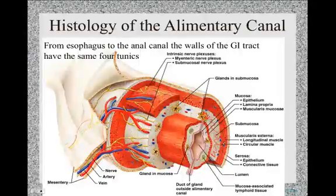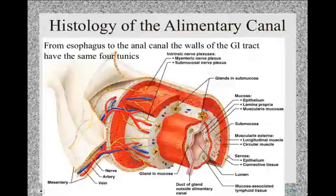And then you have the muscularis layer. This muscularis layer is going to consist of two different layers of muscle. You're going to have the longitudinal muscle layer, which is this outer layer, and then the circular muscle layer here. The circular muscle layer is just like it sounds. It encircles the alimentary canal, and the longitudinal muscle is going to run lengthwise along the alimentary canal. And then the outermost layer is going to be called the serosa.